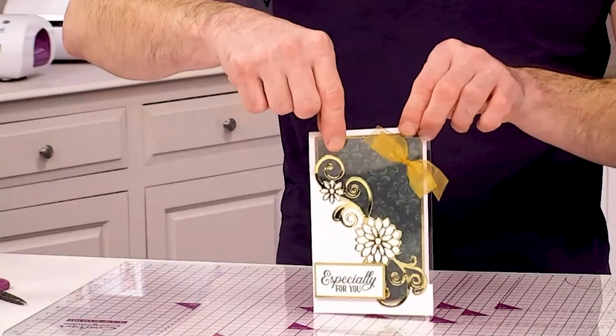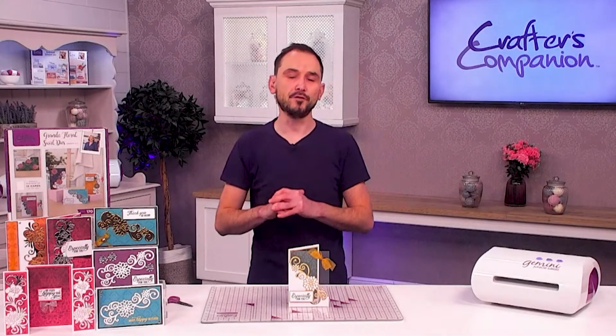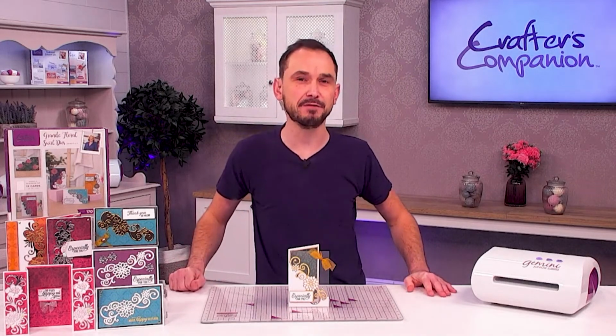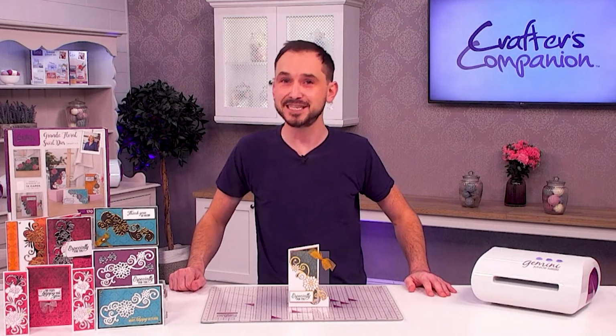But there we go, a little bit more of a different card, but still using your 4x6 card blanks and the elements that come included with the brand new subscription box number 55, which is all about the grand floral swirl die craft.